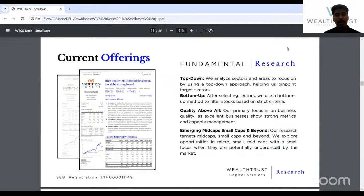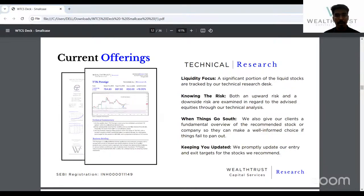Then after doing fundamental research, we jump into the technical part. In technical analysis, the main focus is on liquidity tracking, because we think that for companies which don't provide a lot of liquidity, DIIs and FIIs won't jump into them. And in technical analysis, we need momentum. Without momentum, there's no gain for at least 1 to 2 years. Obviously, if you're looking at more than 2 years, that would be the reason for fundamentals. But when you jump into a company because of technical momentum, you need liquidity.